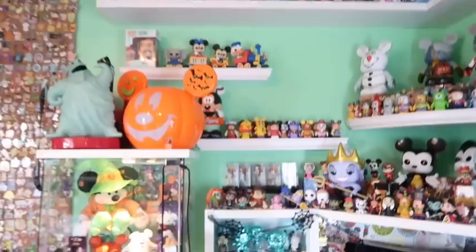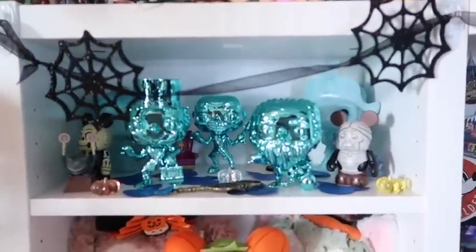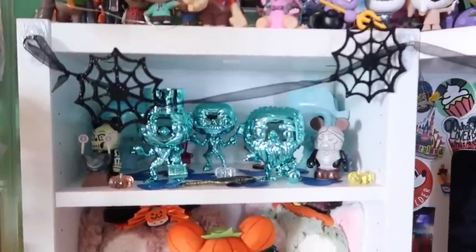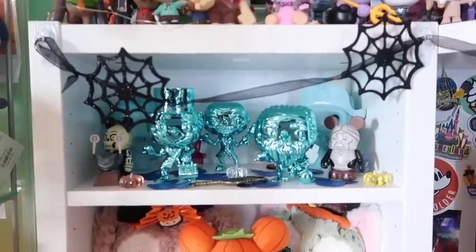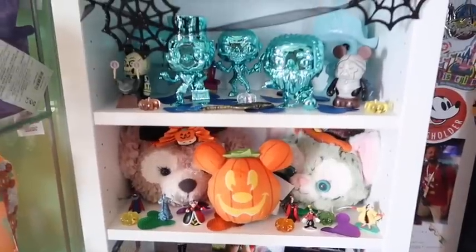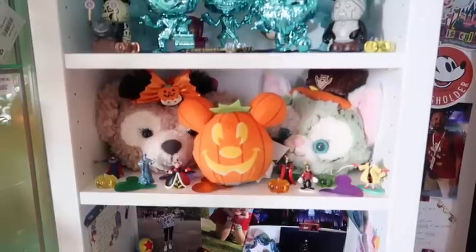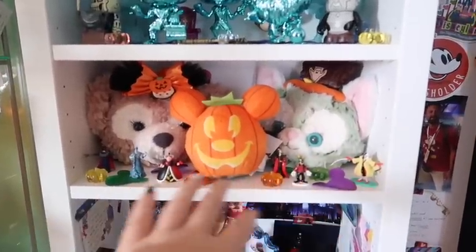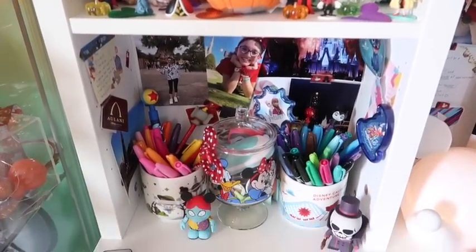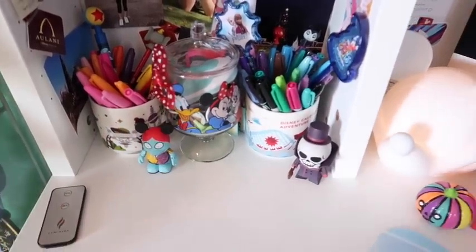Now going down to this final section of my desk, we have some more Haunted Mansion characters. We have some of the Funko Pops, which are the blue chrome, some fun Vinylmations and Kingdom of Cute characters, and also some little keychains in there. Below that, we have two pass holder cases from Tokyo Disney Resort and the light up pumpkin from the Disney store last year. I also threw in some of the tiny collector pack figures from the parks. And underneath that, we still have my Sharpies, photos, letters, and I added some more fun villain-like characters below.